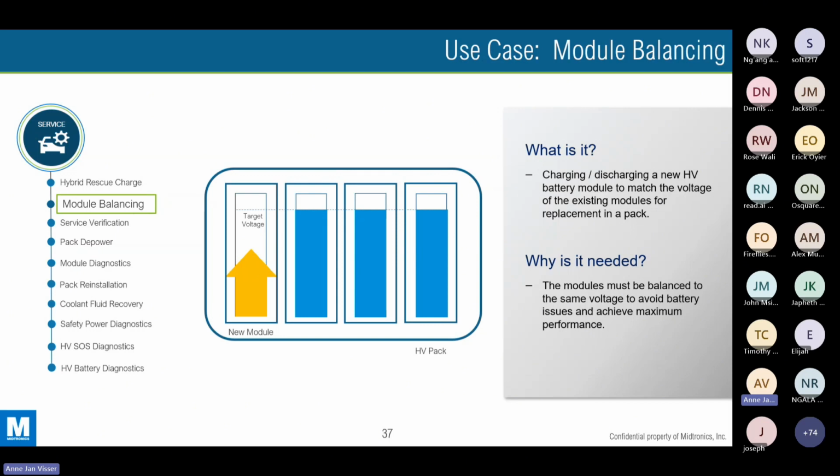The problem is that if the deviation is too big, the pack software, the BCU, will not accept the new module, and there will be a problem because the car won't drive because there is an error in the battery pack. Therefore, module balancing is important to make sure that the new module is at the same level as the other modules which are in the pack.